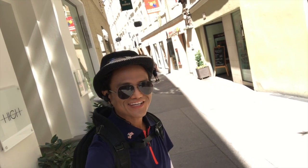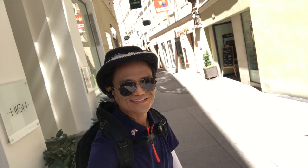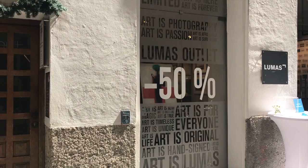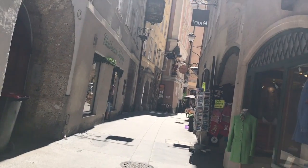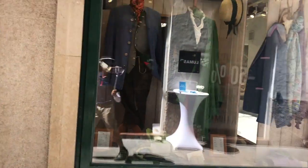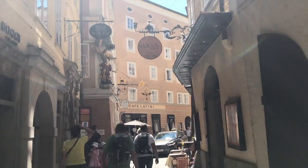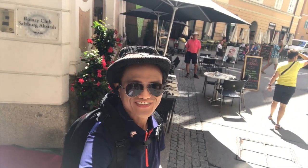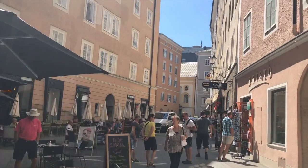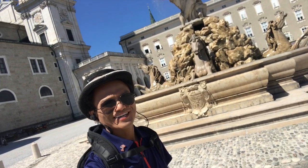Aside from the medieval history it has, the modern Old Town in Salzburg is lined with cobblestones as well as little tiny shops, and that's what they are known for. Check them out. And there are so many places to dine in, good restaurants. Welcome to Salzburg, the birthplace of Mozart in Austria.